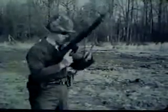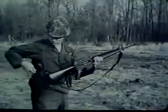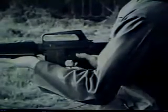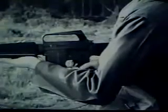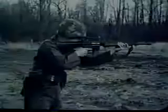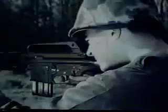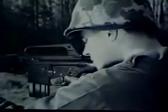It is magazine-fed, gas-operated, and air-cooled. The magazine capacity is 20 rounds. By closing the bolt and turning the selector lever to semi, the rifle will fire semi-automatically. By turning the selector lever to auto, the rifle will fire full automatic.